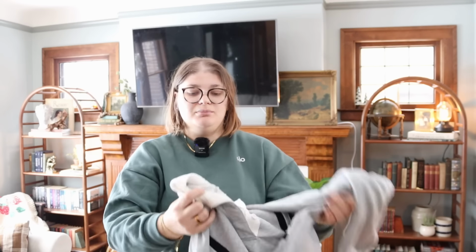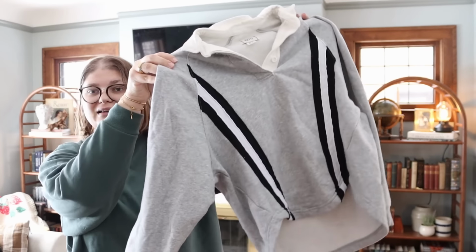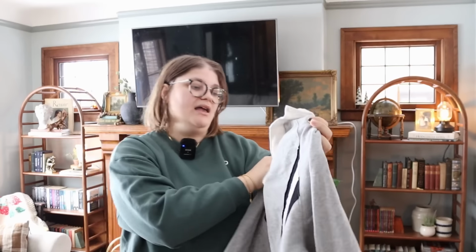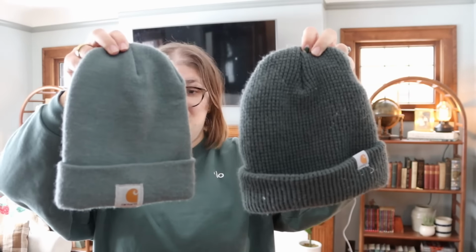Then I found this BDG piece, which is from Urban Outfitters. It's a really cute kind of sweatshirt. I like the kind of preppy feel of it with the collar and the stripes, but it's in a size extra small. I just thought that they would probably take that as well, and I don't want to mess with it. Then I found 2 different Carhartt beanies.